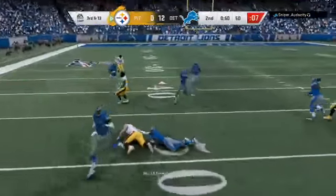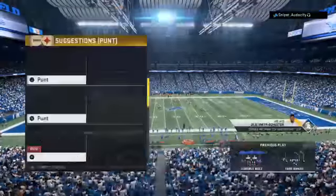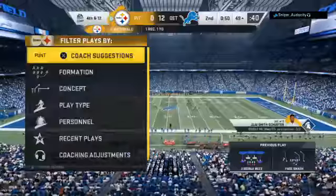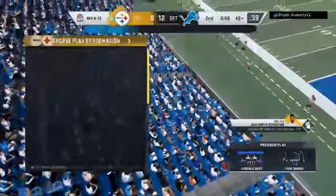And yes, complete to the tight end McDonald. And the Lions quickly now going to use the last of their timeouts as the clock shows 50 seconds to play here in half number one.